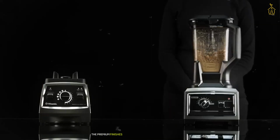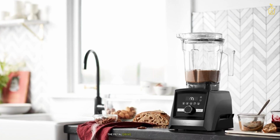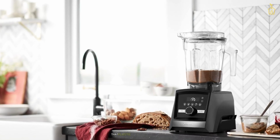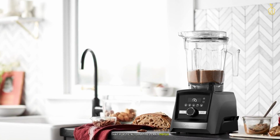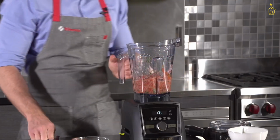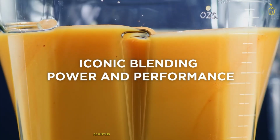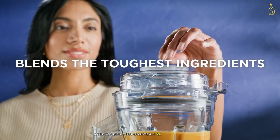The premium finishes and build quality are immediately apparent. The metal drive system provides durability that plastic alternatives can't match, while the clear container allows easy monitoring of the blending process. The self-detect technology consistently recognizes different container sizes, adjusting blend settings automatically for optimal results.